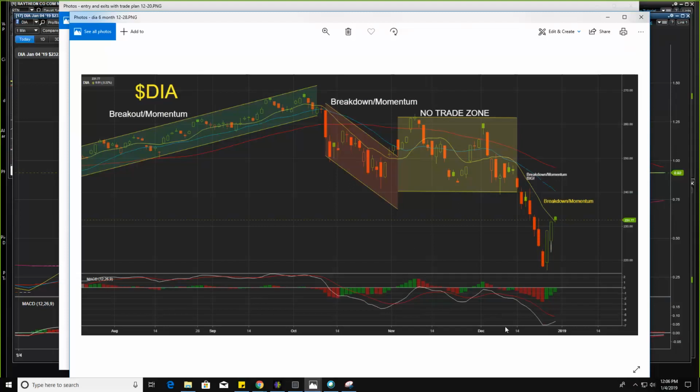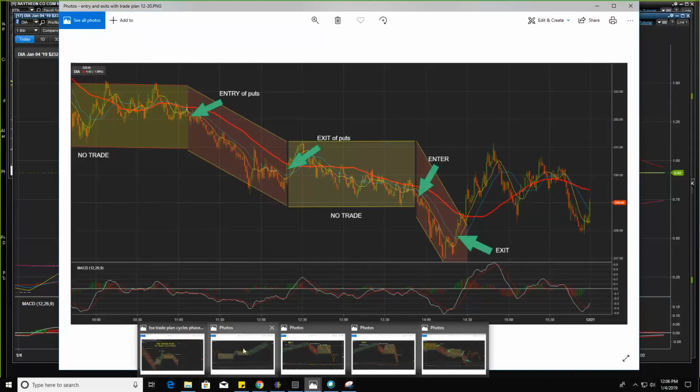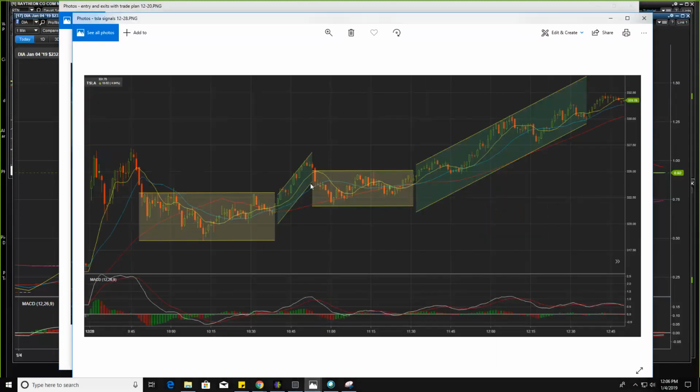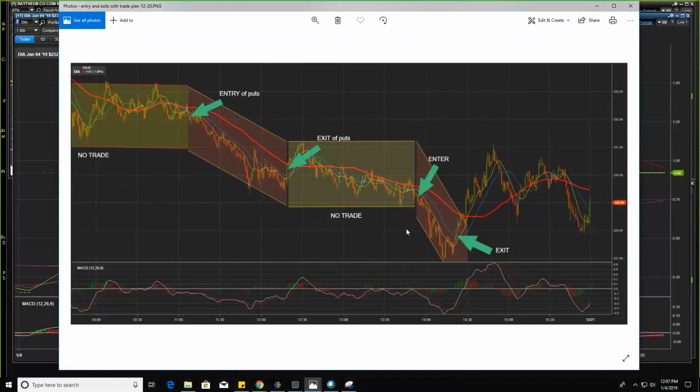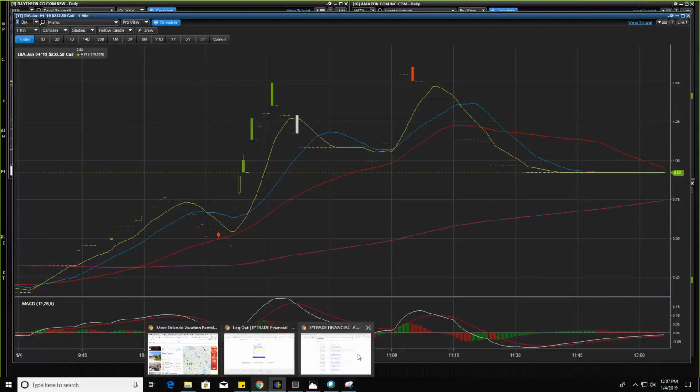But as you can see here, we're starting to get the crossover on the MACD, so things are starting to look a little bit different. We'll see how the week goes. Like I said, it's just patience and discipline, guys. If you're patient and disciplined and you can wait for these trade setups with us, you're going to do very well. Here was Tesla, a perfect example. This is our system. These boxes here are our entries and our exits. This is a great system, and for the month of December we've been using it and doing extremely well.